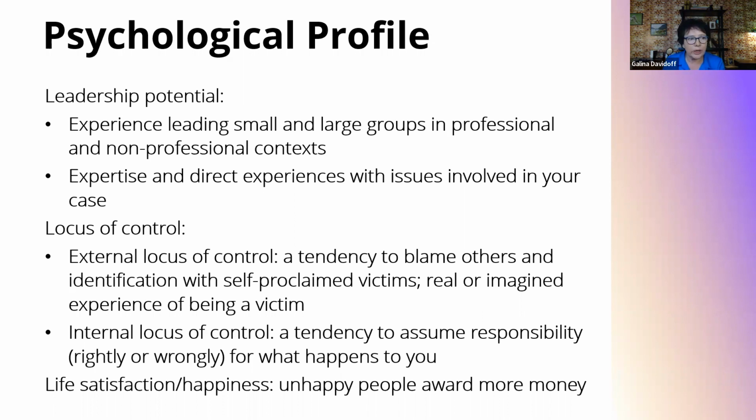The last point here is on life satisfaction and happiness. Unhappy people do award more money. They are more likely to sympathize with the victim, and they see a chance to do something.